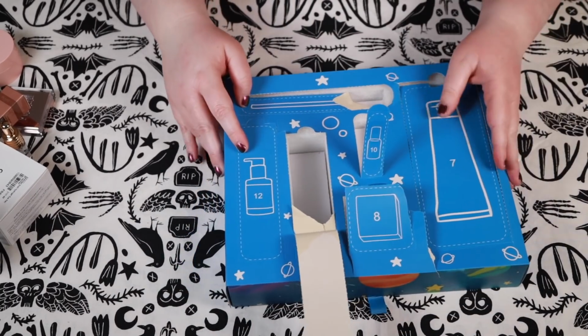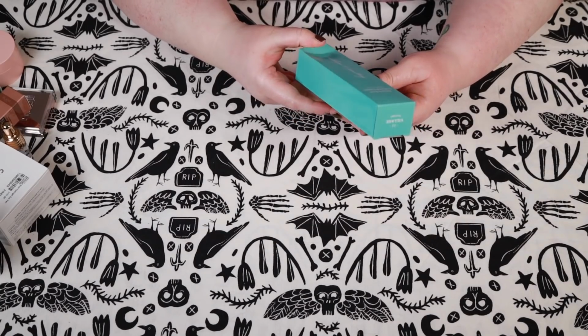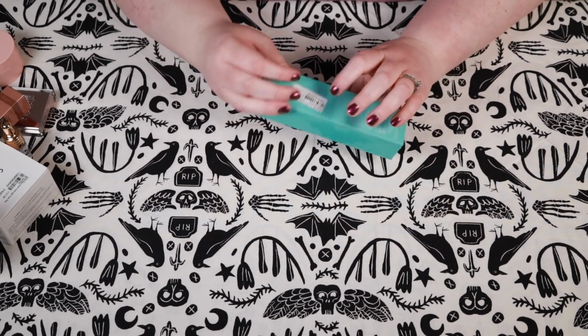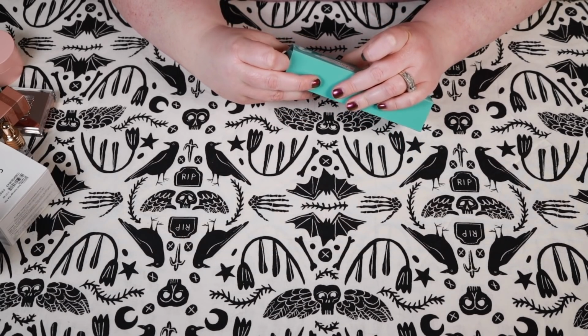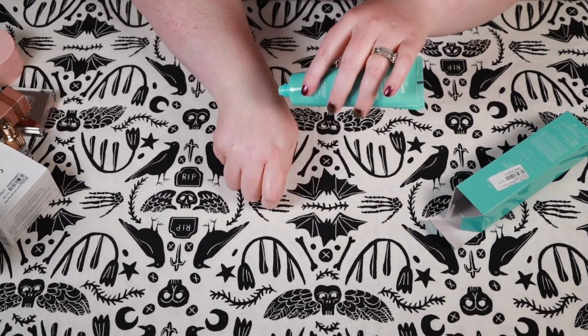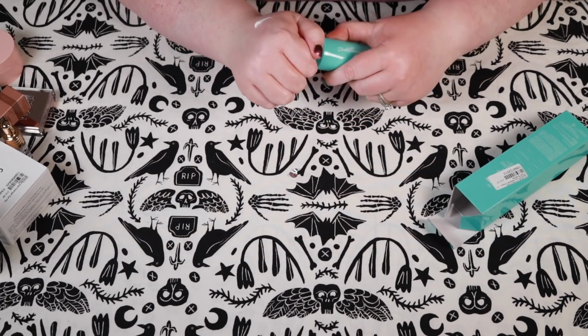And last but not least, we have box number 12. Or slot number 12, I should say. And I crushed this box, but oh, this is a hand and foot perfume cream. Okay. This is from Village Factory and it's in the scent Fresh Emerald. Might as well just pour this on top of my hand. It's going to smell so funny today.